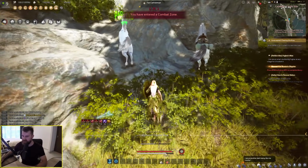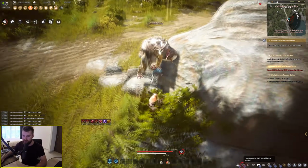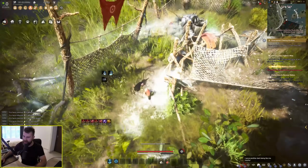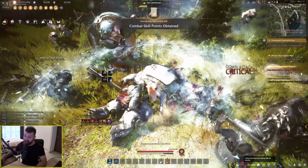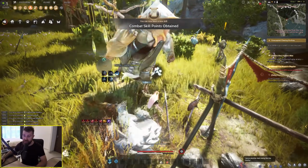Every time I come back to this game, level 1 to 50 is quicker and quicker. This time it probably took me about 40 minutes. Oh, what the hell is that I've just done? I've just done a spin thing. Was it Shift E? Yes, that's it, Shift E. And she just spins the Morning Star in circles.